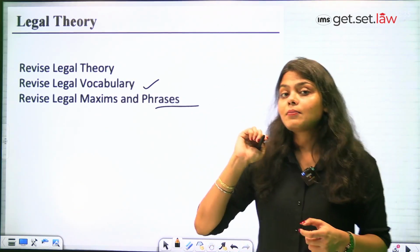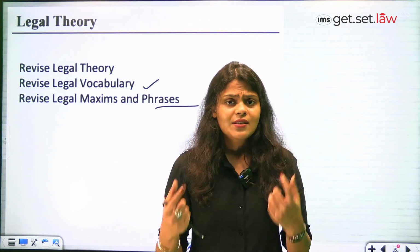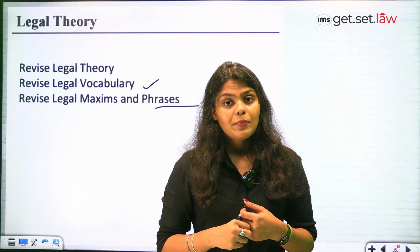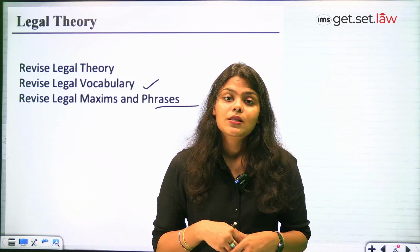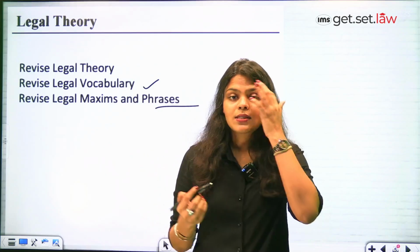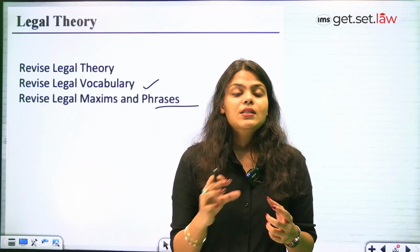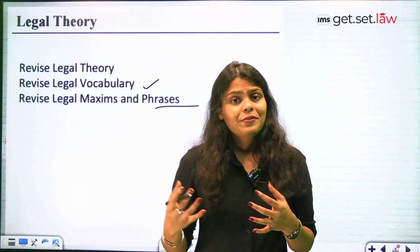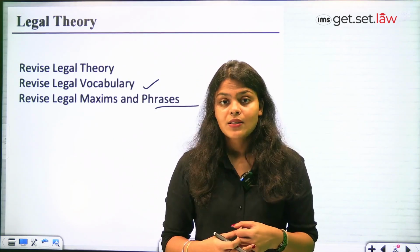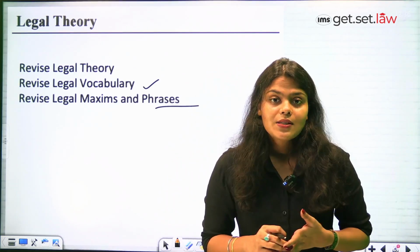Next is legal maxims and phrases, the maxims that are used during your classroom teaching, that are given in your module, that are there with respect to the case laws. All of these maxims also become important, because sometimes you get questions from these maxims only, and there is no way around it. When you learn about maxims, there are certain words, the meaning of which if you know, you will be able to figure out the meaning of the entire maxim. But some of the important maxims like quid pro quo or qui facit per alium facit per se, all of these related to vicarious liability, consideration, are very basic maxims that you need to memorize, because sometimes you get questions from these maxims as well.